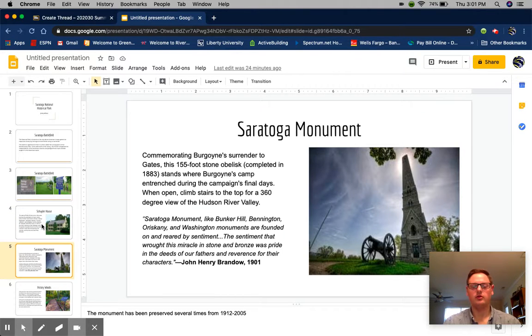Continuing on the battlefield tour, the Saratoga Monument was erected in 1883. It commemorated General Burgoyne's surrender to Horatio Gates. It's a 155-foot stone obelisk, and it stands where Burgoyne's camp was entrenched during the campaign's final days. Right? It's a pretty cool feature. When it is open, you can climb the stairs to the top, and you can get a 360-degree view of the Hudson River Valley. You'll see all the surrounding areas of the battlefield.